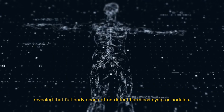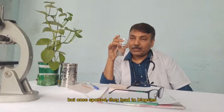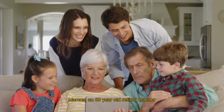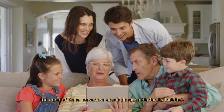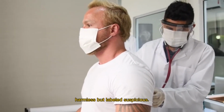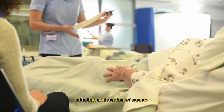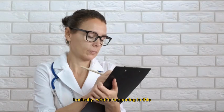A 2023 analysis revealed that full-body scans often detect harmless cysts or nodules. But once spotted, they lead to biopsies, surgeries, and radiation that can do far more damage than the original finding. Marcus, an 80-year-old retired teacher, took one of these preventive scans because his family insisted. The scan showed a tiny nodule in his lung, harmless but labeled suspicious. He underwent a biopsy, which caused bleeding, infection, and months of anxiety, all for something that would have never affected his life.